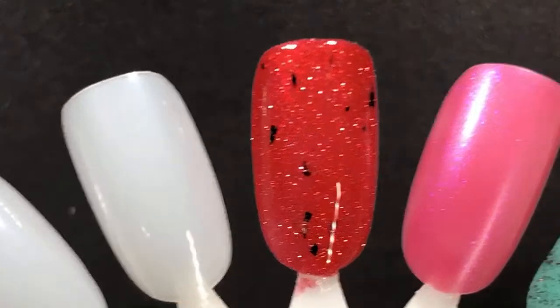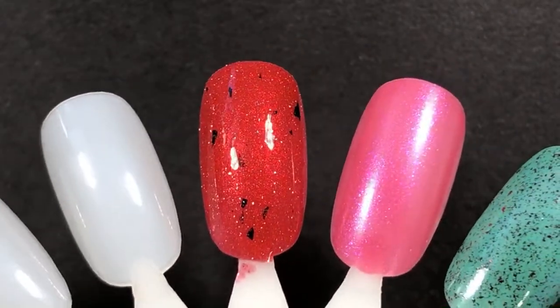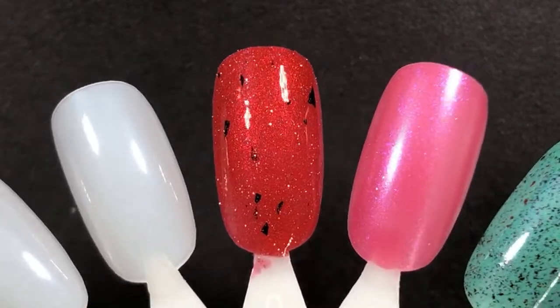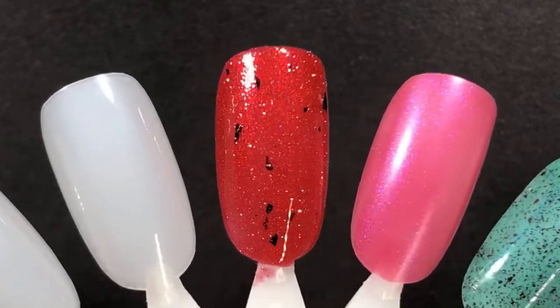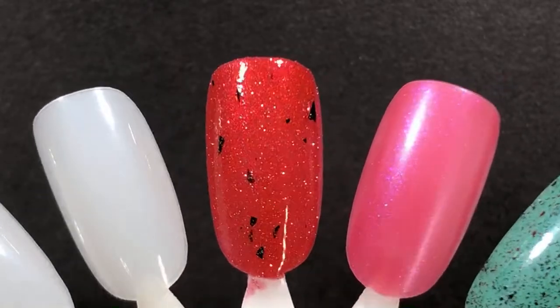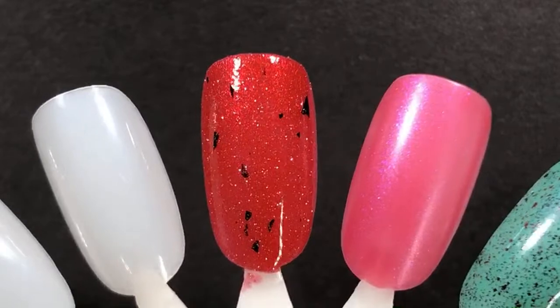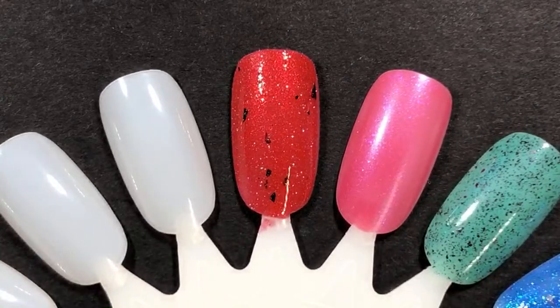All right, so this one built up to full opacity for me in 2 coats. I feel like there might be a red shimmer running throughout because I definitely see that here. And I think the black shreds are super fun, especially with the reflective glitter. So that's 2 coats of Music City Beauty Double Feature, $13 and capped at 75 bottles.